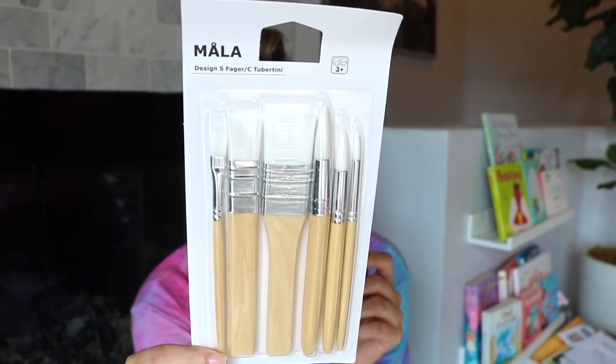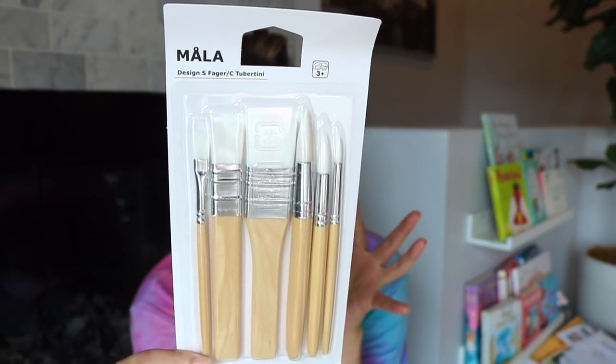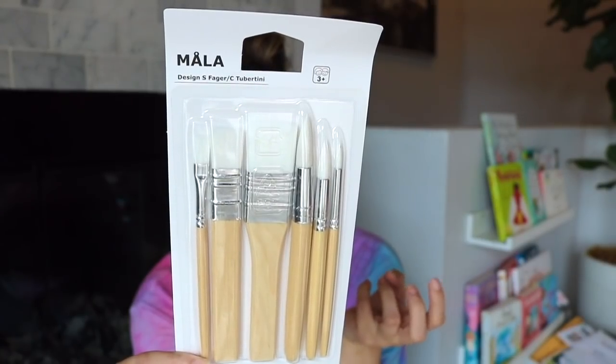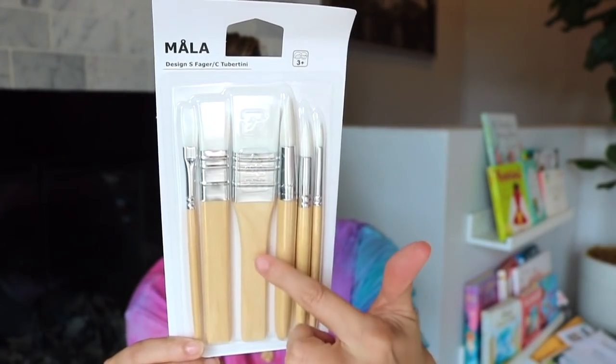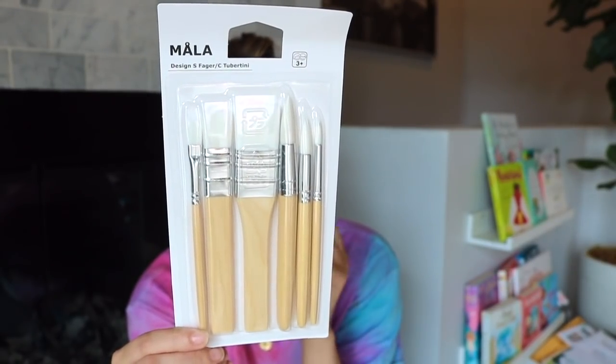And then I got some really cute paint brushes for Kenzie. I got her a watercolor paint kit last week, and so I wanted some new paint brushes, and I liked, obviously, the natural wood detail in them. These were only $2.99, so such a good price. I picked up two of those.